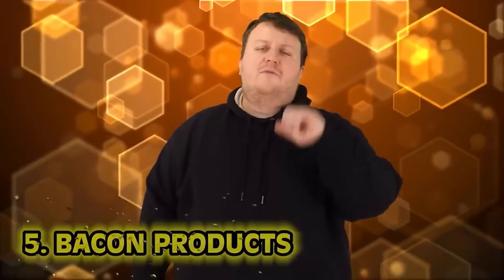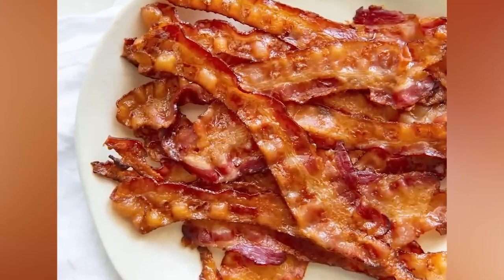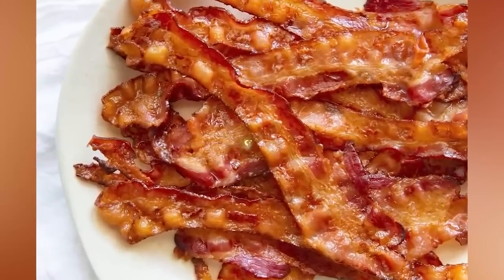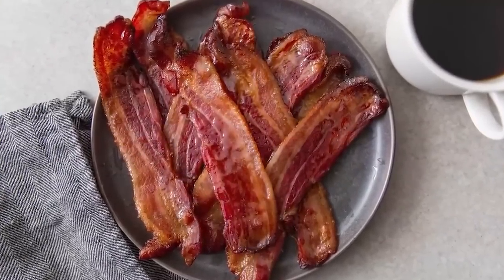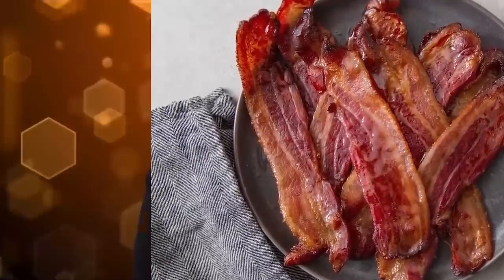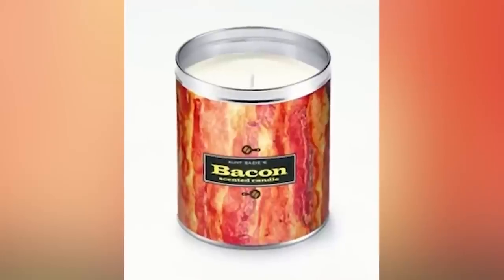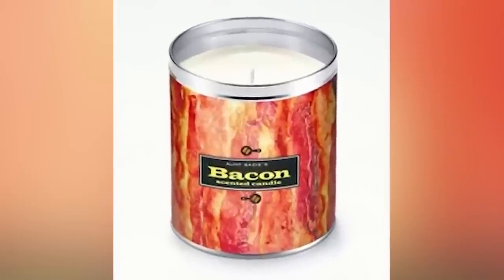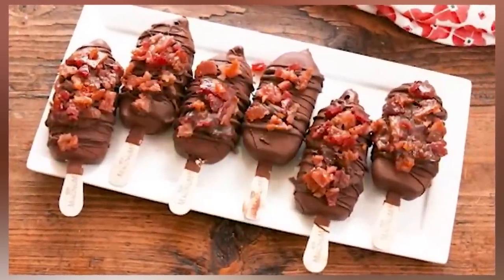Number 5, bacon products. Who doesn't love bacon, right? Bacon is a delicious meat that can be enjoyed for breakfast, lunch, or dinner. Personally, there was nothing like waking up on a Saturday morning as a kid to play some GameCube and eat bacon and eggs, my favorite. I was a tubby kid and I was easy to impress. However, while bacon may not be the king of the breakfast table, it is the bootleg flavor of fragrance and the non-food market.